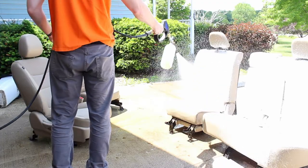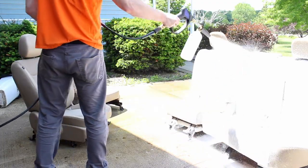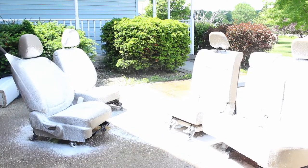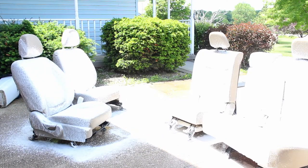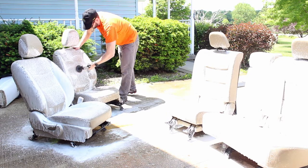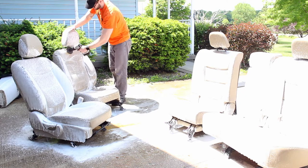All right, guys, in those cutaways there, you can see we have some difficult stains to work on. After I removed the pet hair, I decided to use the foam gun and drill brush to start the process. I ended up pulling out 5 gallons of wastewater on the entire detail. I'll show you a dirty pour.